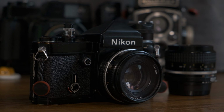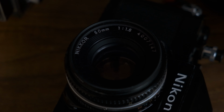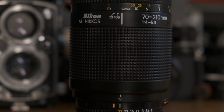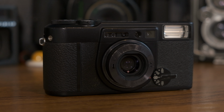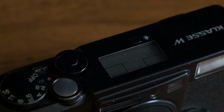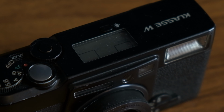So the first camera that I brought with me was the Nikon F2, and I brought some lenses with this camera. I have my 50 1.8, the Japanese version, a 28mm 3.5, and a 70-210 f4. A second camera that I brought with me isn't really a serious camera that I use. It's more of my fun day-to-day camera, kind of like a backup camera. It's the Fuji Class W. And this is a really, really fun little compact camera. Sometimes the focusing can be a bit slow, but I still love this camera nevertheless.